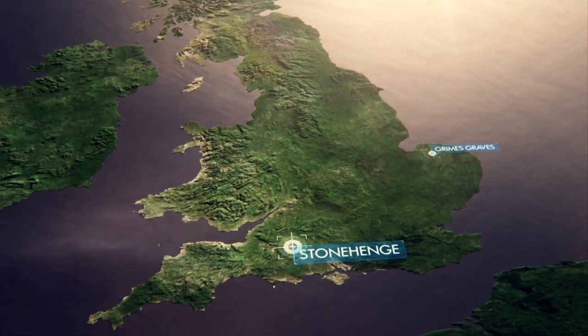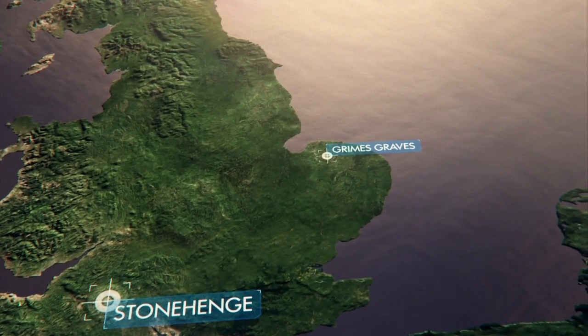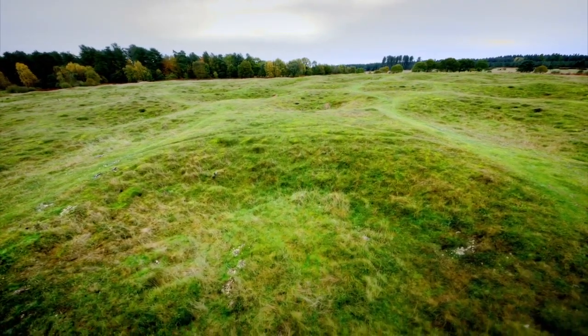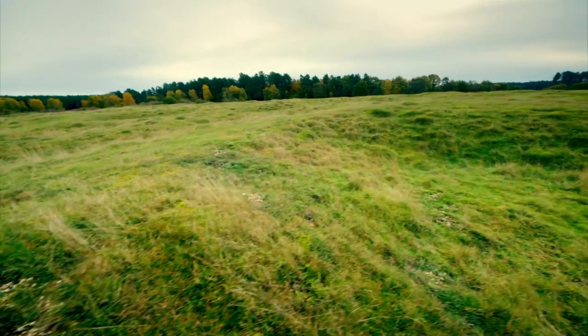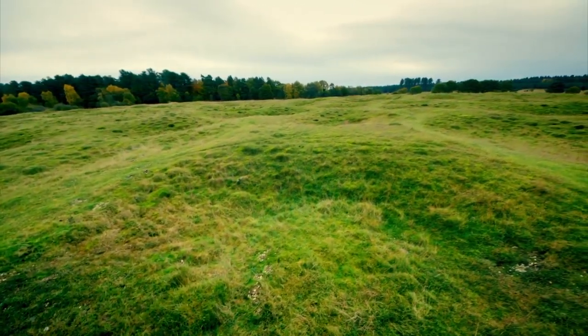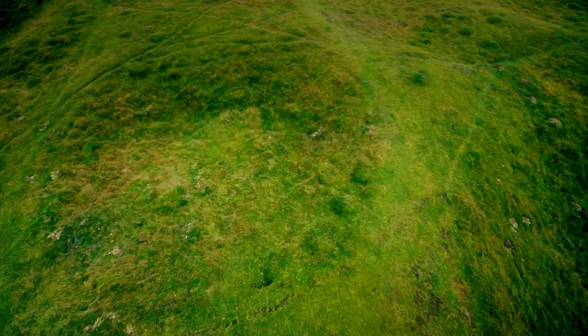270 kilometres away in Norfolk, evidence of a prehistoric mining operation shows the extraordinary efforts the Neolithic people made to meet the demand for high-grade flint tools. Well, here we are at Grimes Graves in Norfolk, and we're standing in the middle of an extremely pockmarked, cratered landscape with around about 450 of these distinctive hollows. Each one of these represents a Neolithic flint mine.